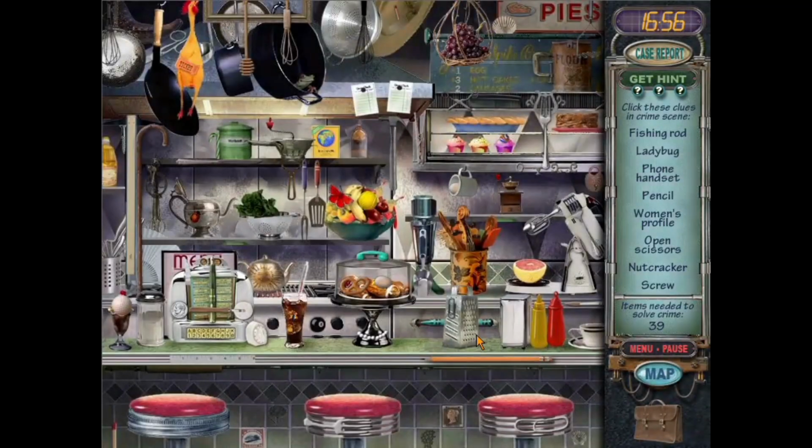So let's go ahead and get started in Alice's Diner. We have 17 minutes to do this one, so we need a fishing rod, a ladybug, a phone handset, a pencil, a woman's profile, open scissors, a nutcracker and a screw. We just got the woman's profile. There's the screw.